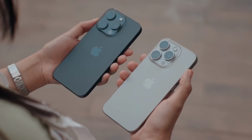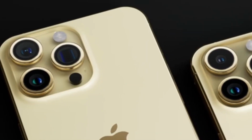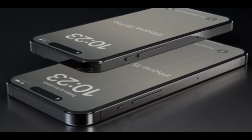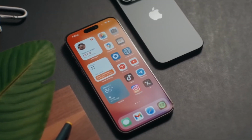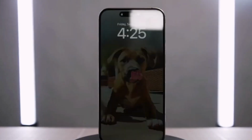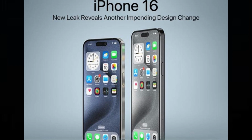The major difference between the iPhone 16 Pro Max and the iPhone 15 Pro Max will be size. The upcoming iPhone screen will grow to 6.9 inches across, a significant bump over the iPhone 15 Pro Max's 6.7-inch display. To achieve this, they're likely shrinking the bezels down even further and making the phone itself slightly larger overall.